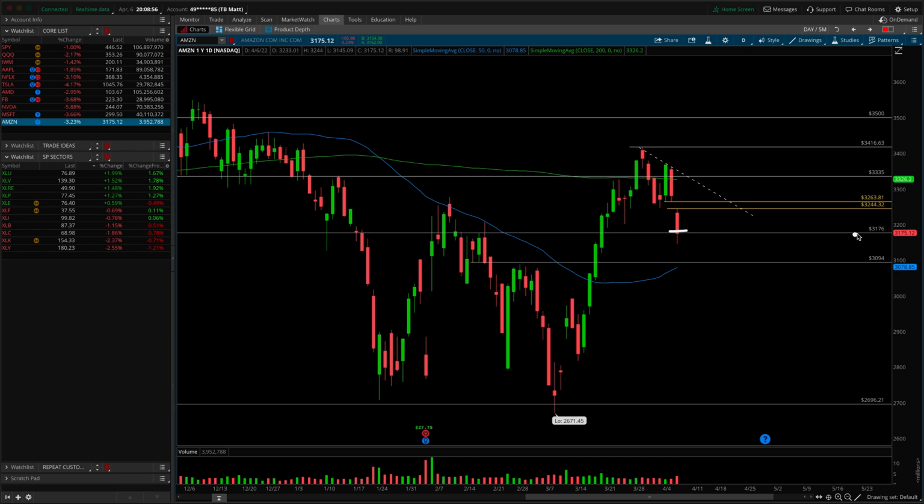If we crack and find acceptance underneath 3176, next line in the sand has to be here. Anything underneath 3094, much more concerning in Amazon. Maybe it's all the way back down towards the lows if that level happens to crack, noting it's a prior structure from right around in here, also 50 SMA on the daily. So that's been a long run around.